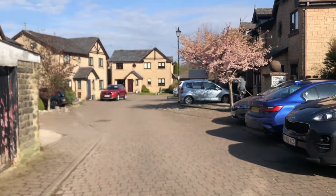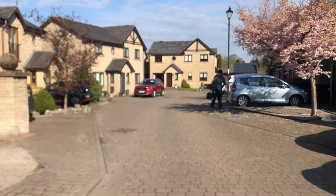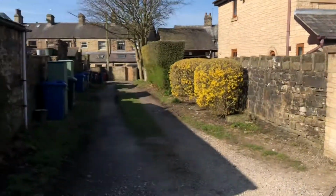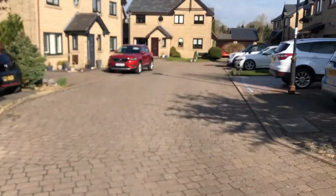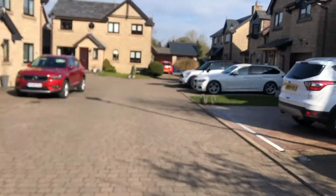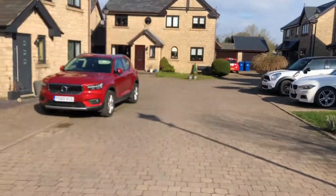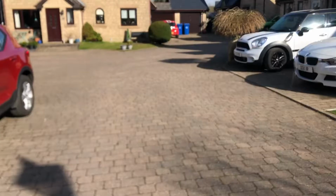And there we go. Certainly we've picked a nice day, haven't we? The whole area is actually a conservation area roundabout.